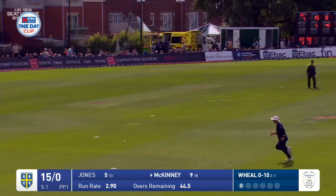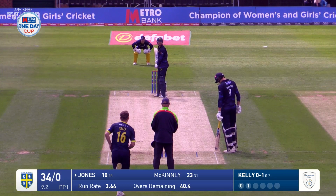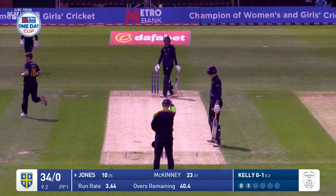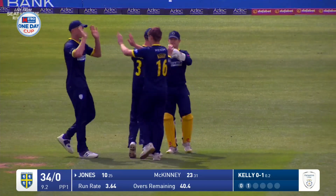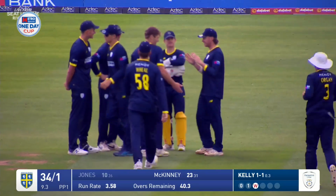That's a nice shot from Ben McKinney. That's all just timing. He's punched it. He's checked it right between. Here's Kelly. He's in. And the caught behind edge. The change of bowling has worked. Michael Jones looks at his outside edge accusingly. Ben Brown, who put one down a little bit earlier on.